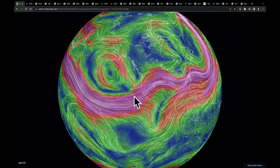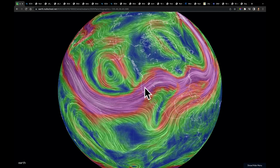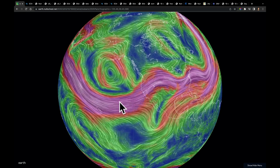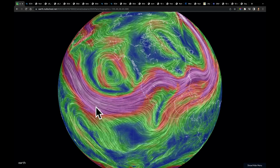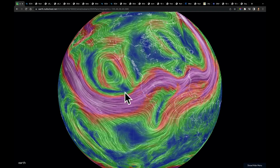Now, as we're watching the models hone in on exactly what we'll be seeing from this, and then subsequently how these systems will traverse the United States, I was interested to see just how much moisture will be in this. We often call these the Pineapple Express because of where they originate in terms of their moisture, coming from Hawaii and coming straight toward California.